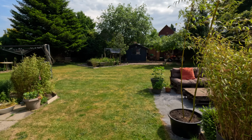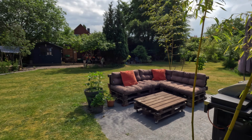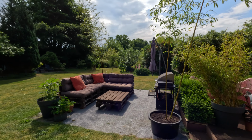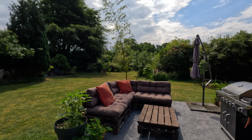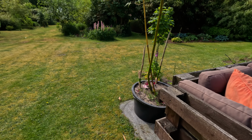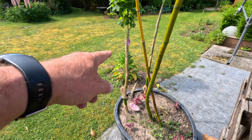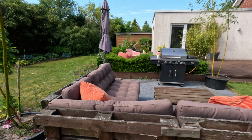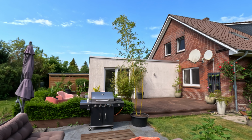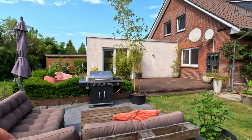So then we come from here. It's our little seating area with the bamboo. I put this one over here. I had a video when I ripped it out of the ground, and look how far the culms have come up already. It is incredible. And I thought it would be nice to have another one. So I ripped a little bit more out of the ground from another part in the garden.